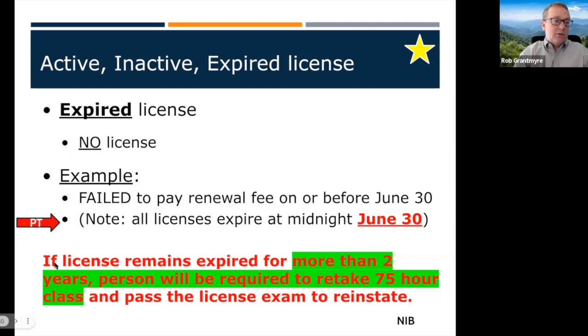If your license, brace yourself, I hope you're sitting down, if your license remains expired for more than 2 years, you will be required to retake the 75-hour class and pass the license exam to reinstate your license. So that stinks, right? It's one thing to have to do 60 hours of CE and take an update class, but if you're expired, meaning no $45 for more than 2 years, you will have to start over. Now, when I say have to start over, they're not going to come arrest you and take you to real estate class, but if you've been out for more than 2 years and you want to get back into it, that's when you have to start over.